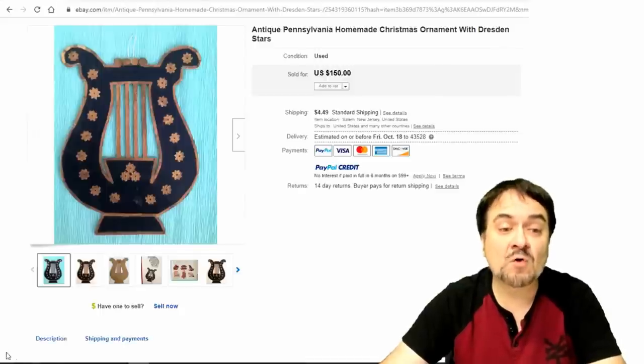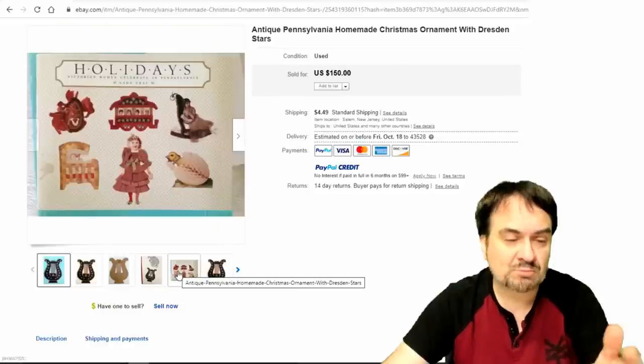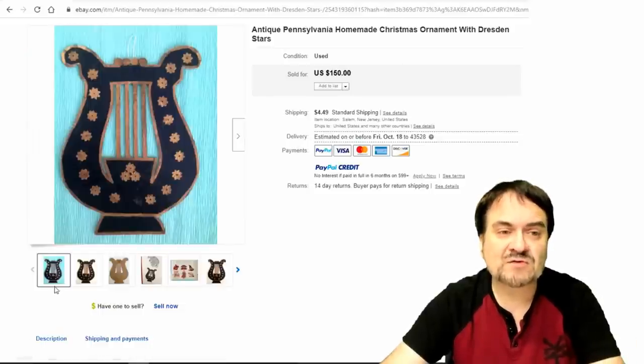Now, here's another one that was homemade. This one's actually pictured in a book, and I've examined this one very closely. It does look to be the real deal. The book is right here. It's a real nice example. Anybody could have made this.